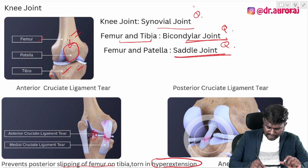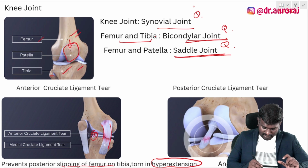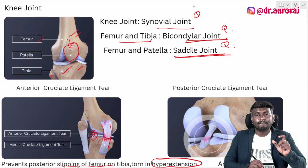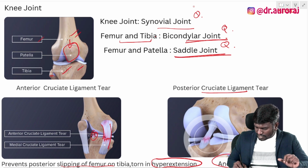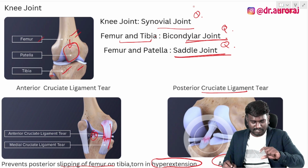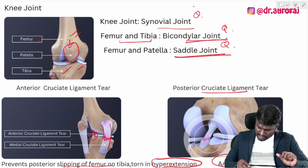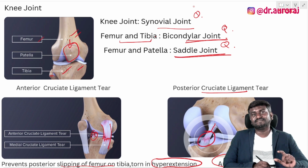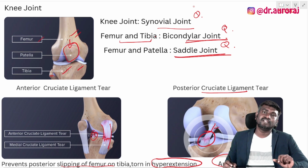Good. And this ligament right over here is called the posterior cruciate ligament. And as there has been a tear, it is called a posterior cruciate ligament tear. Now, posterior cruciate ligament prevents anterior slipping. Anterior cruciate ligament prevents posterior slipping. It's very important. And this is going to be the posterior cruciate ligament tear. Yes, I hope you can see the PCL, which is very important also.